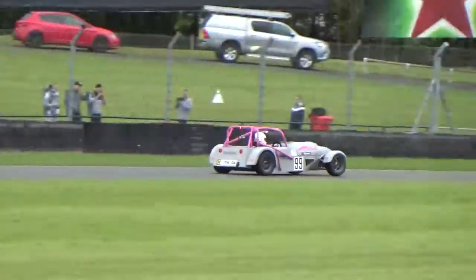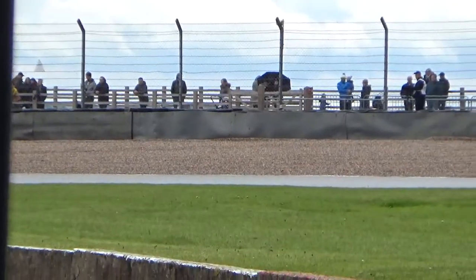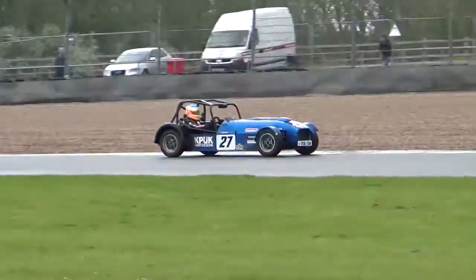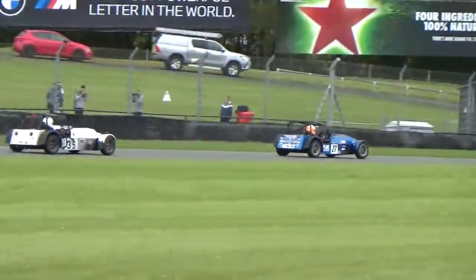Down into the old hairpin again. The line for the leaders there. Oh, and the 4th car has gone spinning, I think, into the gravel. So that would be Daniel Simmons, wouldn't it? Yes, there's 3 cars come out of the old hairpin. The top 2 are much further ahead of Simon Cole. Daniel Simmons will get out of the gravel and will still be 4th, but much further behind.